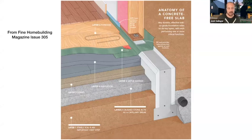And what I'll say is you always want to pay attention to your four control layers, and it's really good to draw those out, even using different colors for every one of those control layers. So first and foremost, your bulk water, then your air tightness, then your vapor, and last your thermal control layer. Draw those out and make sure that you're keeping them all continuous and that you're not going to end up trapping moisture or anything like that.